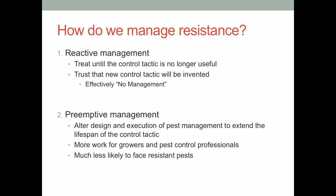Now on the flip side, we have preemptive management, which would be like we saw in the weeds and the fungi that Dave was talking about. This is a case where we alter the design or the execution of our pest management in order to extend the lifespan of the control tactic.